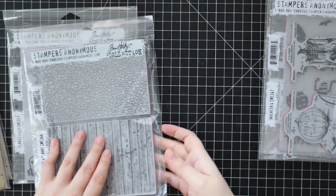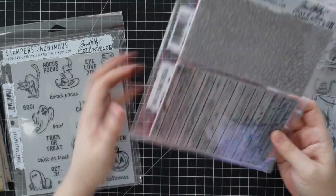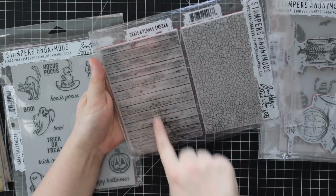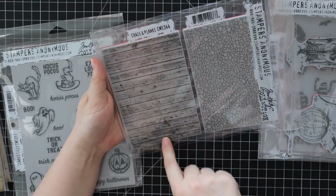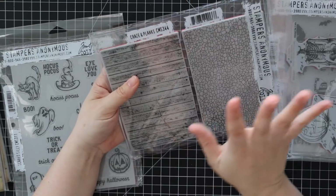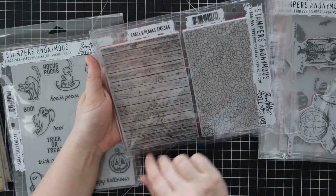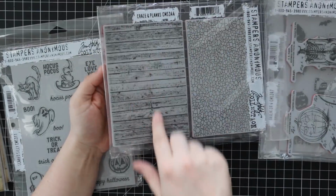And then I think this is a new one. This one's not, but we have Craze and Planks. I really liked this plank background. Again, this is just to use whenever. So I just like that. I was like, this would look so nice on Christmas cards, anything. You've got that awesome plank background.